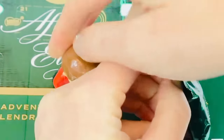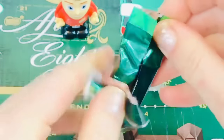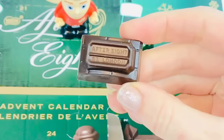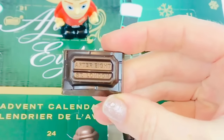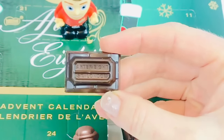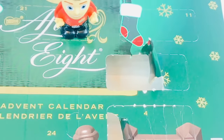Let's see what the shape is this time. Put Simon over there. Oh, it's something different. Let's see, what does it say? After 8, Street, London. It's a street sign, I think. Mmm, looks really tasty.